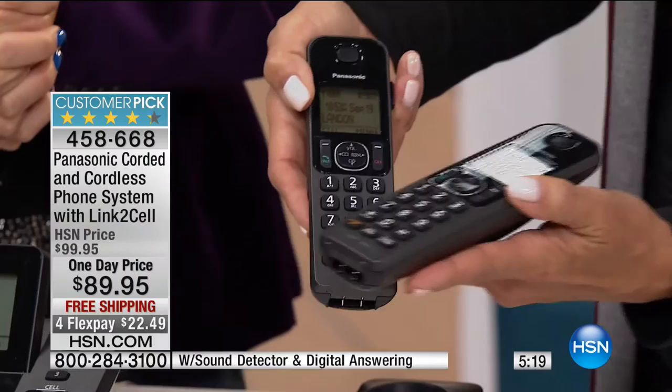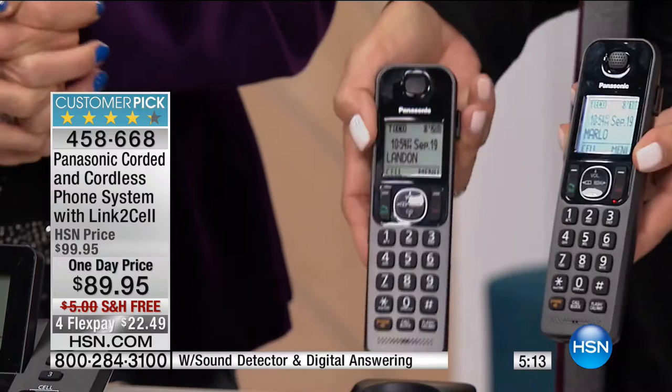All three handsets, by the way, one is corded, two are cordless. You can see there's that speakerphone, there's the call block. Everything is featured on individual handsets. Nice and bold and easy to see and read, comfortable in the hand.